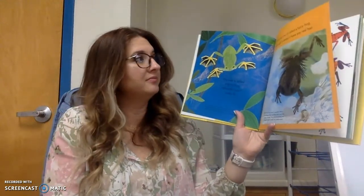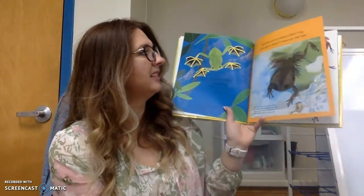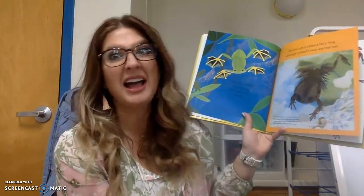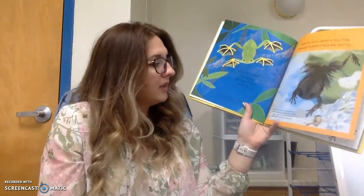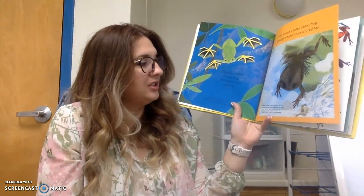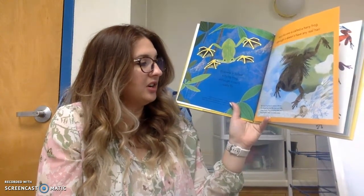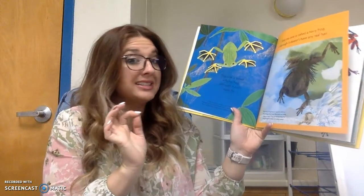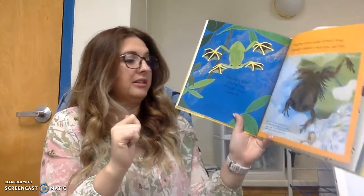Ew, this one looks like it has hair on it. This one is called a hairy frog, although it doesn't have any real hair, like my hair or your hair. The hairy frog lives in Western Africa. The things that look like hairs are little strips of skin. They probably help the frog breathe when it's underwater.